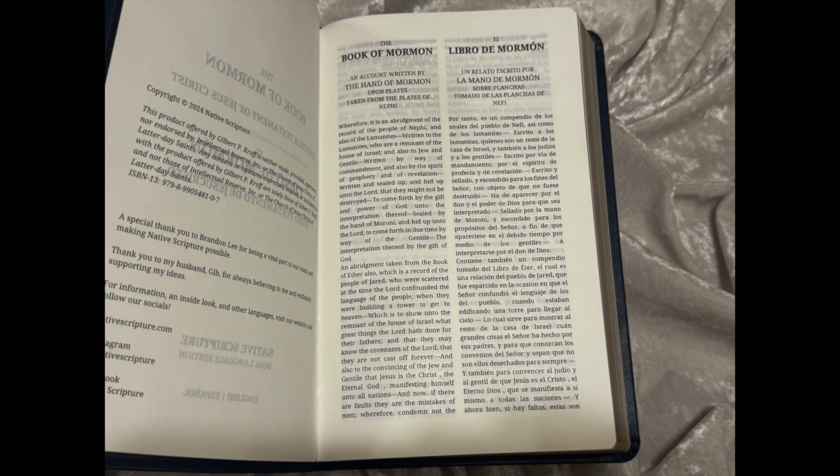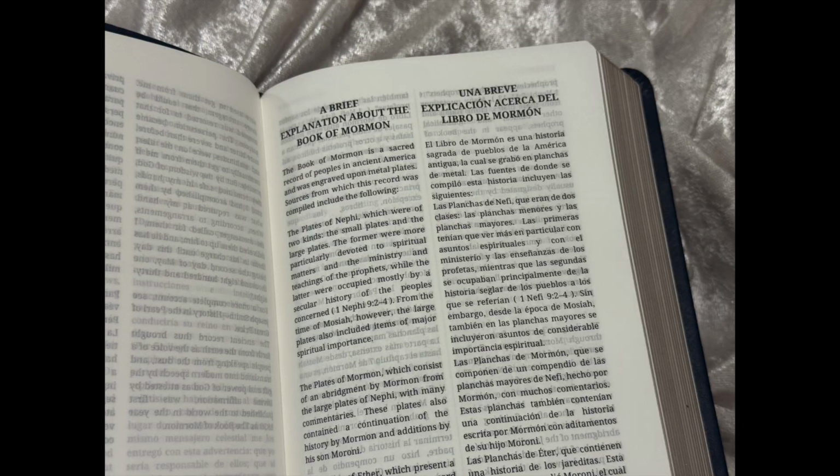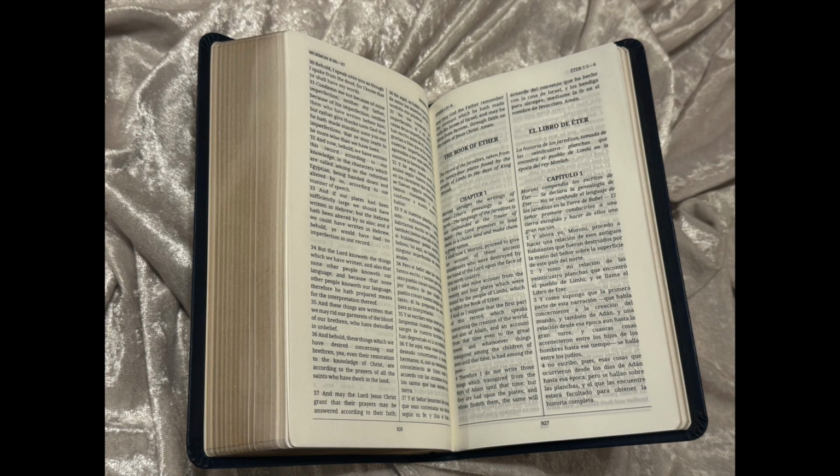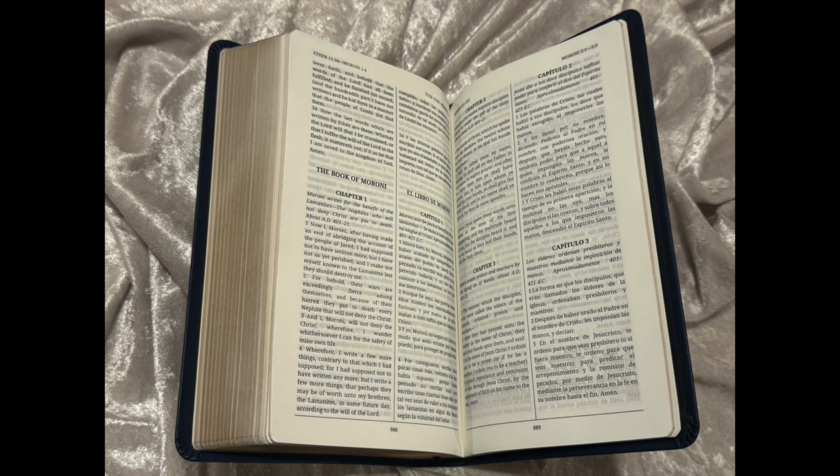This volume consists of introductory details, like the testimony of the witnesses and other background explanations. It also contains the dual column Book of Mormon text, but without footnotes on the bottom of the pages. A part of this was because footnotes and references are different between the English and the foreign language volumes, so it's not uniform to use for both columns.